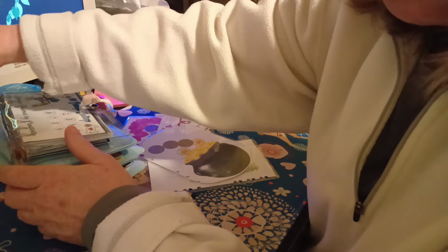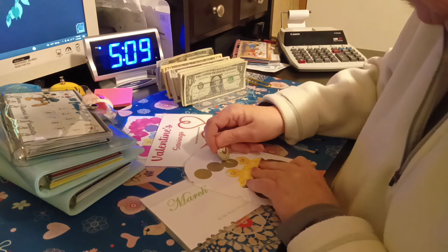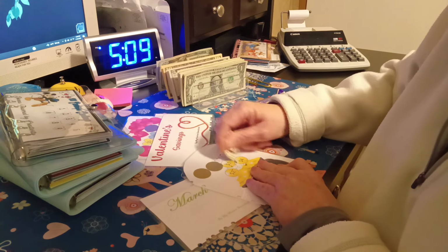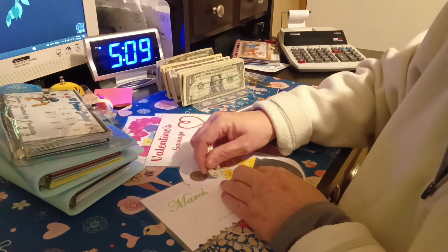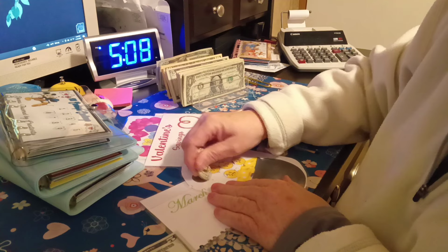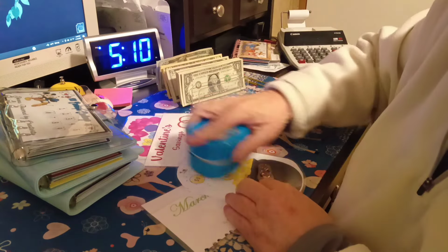Let me find my little scratcher deal, my little flip-flop, because we're going to finish. This is Pot of Gold by Janet over at My Modern Homestead, and I'm going to finish this one and her Valentine one. So there's a dollar. So there's one. This one is five. So there's five. So let's see what this one is. This one is three. Okay. So there's three. So that's $9. Yeehaw! Let's get the little vacuum.